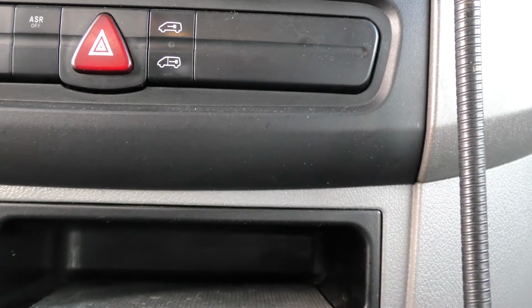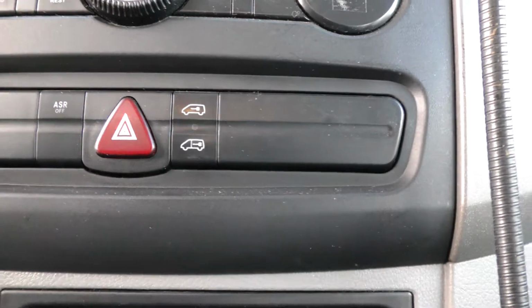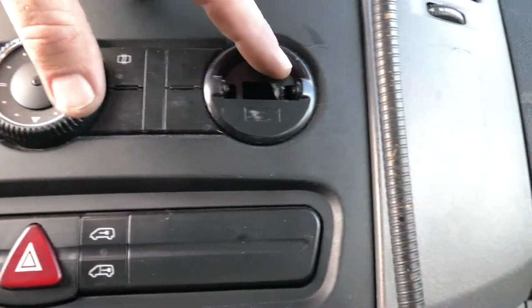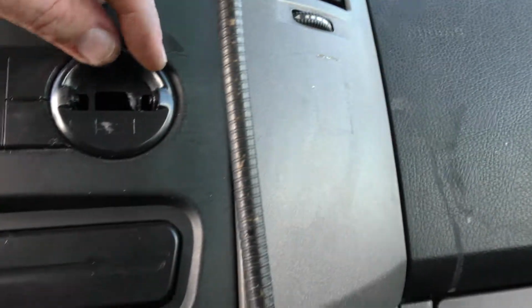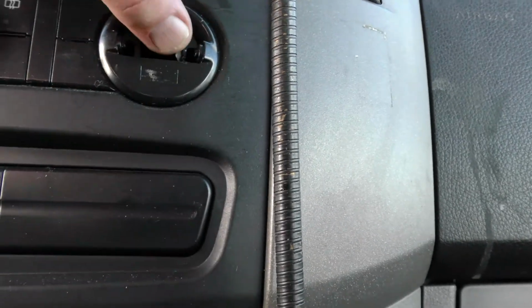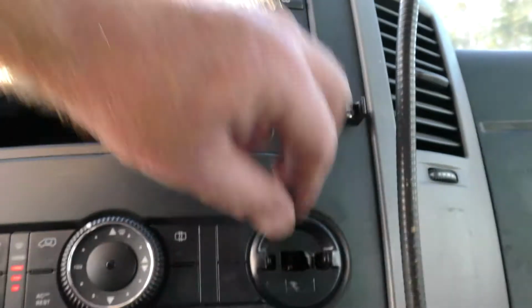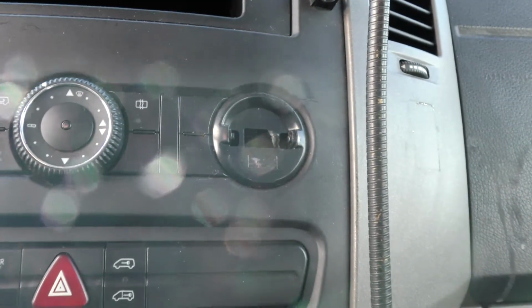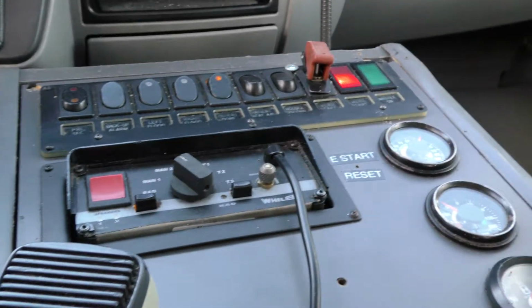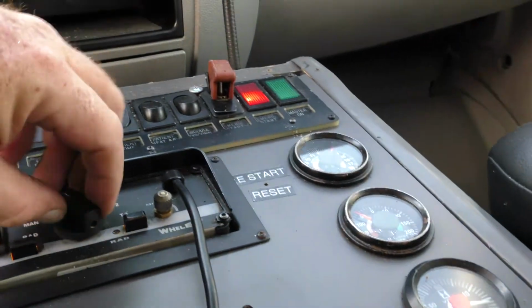Let's see, what else? Your hazard light, which is right there. This is missing; all it is is a clip. So if you wanted to clip a note under there or handwritten directions, that's all it was, a clip. There isn't a dial or anything that would be there that's missing. That's what that is. And then all of our emergency related stuff is down here. Turn the power on.